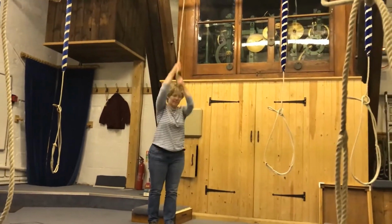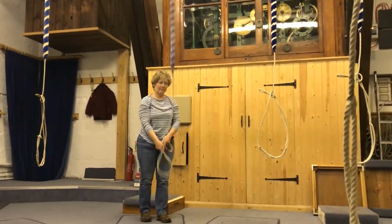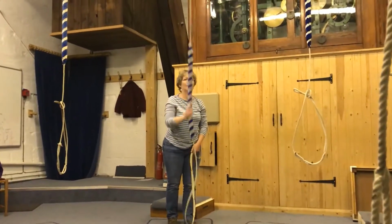She's just started to put her hand on the sally for the hand stroke. One hand at first, and then later on, she'll use both hands.